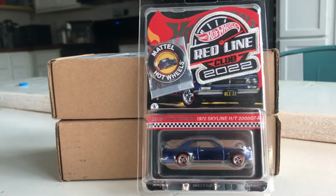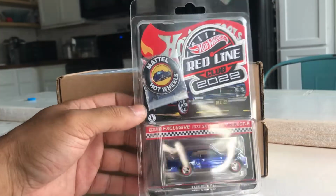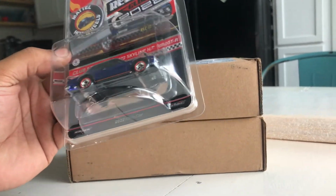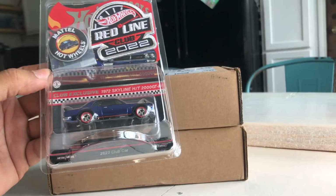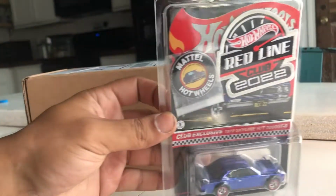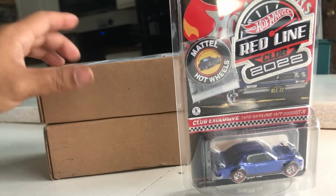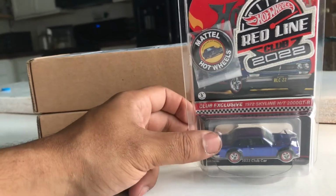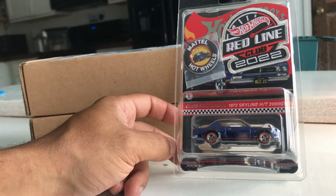Today I got an RLC video for y'all. This is the membership card for 2020. The '72 Skyline HT 2000GT-R. I have three of them here. Two of them I still didn't have in the box. This one here I purchased to open up for you guys so we can all check them out.